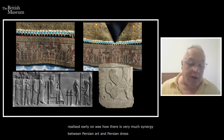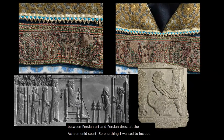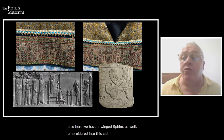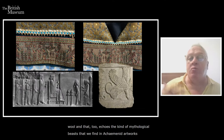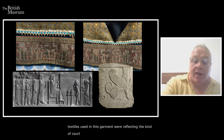So one thing I wanted to include was a band of embroidery. And here is a close-up of that as a work in progress. The embroidery itself actually shows a scene of the king in audience, just the sort of thing that we get in Persepolis reliefs. And also here we have a winged sphinx as well, embroidered into this cloth in gold thread and red wool. And that too echoes the kind of mythological beast that we find in Achaemenid artworks. So the textiles used in this garment were reflecting the kind of centralized court art all around the great king in his palaces.